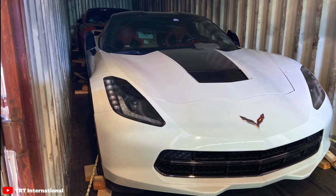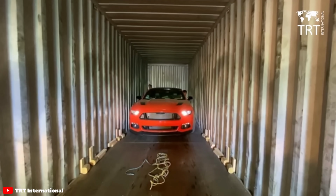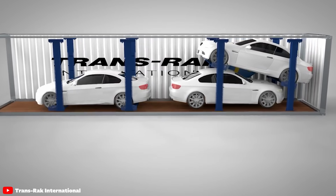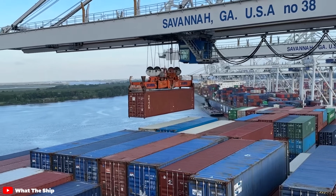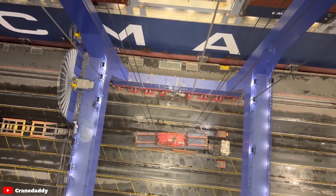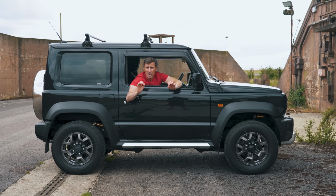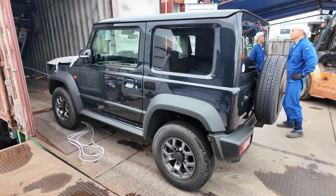Meanwhile, a container ship transports vehicles inside large metal boxes. Cars are loaded into the containers, often with wheel straps or wooden bracing, to keep them secured during transit. Multiple cars can be packed into one container if space allows. The sealed containers are lifted onto a ship using cranes, stacked and locked in place for the journey, and then removed by cranes at the other end. With a ro-ro, you pay per vehicle. With a container ship, you pay per container. And you can actually squeeze, believe it or not, 4 Jimnys into one container. Doing this isn't easy.